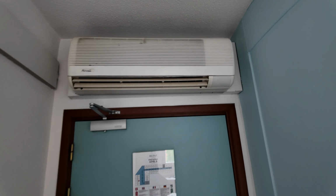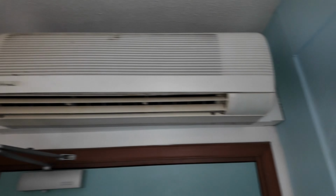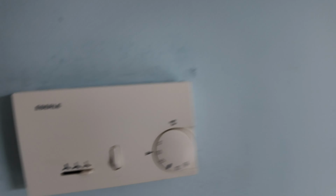All right, so got another lamp here. You've got an air conditioner. Looks like it's seen better days, but I imagine it'll work. Not gonna need it today though. To be honest, it's quite comfortable room temperature in here.